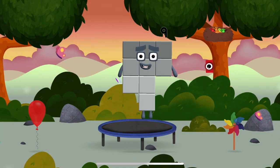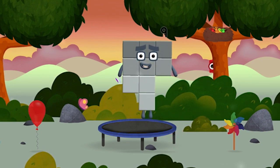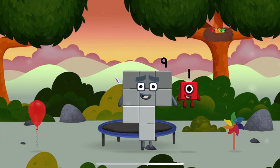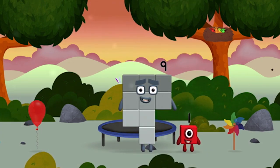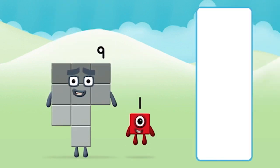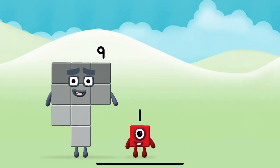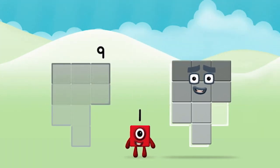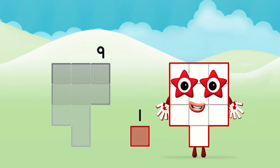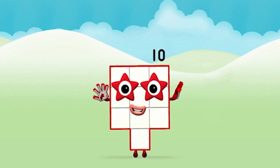I am 9 and I feel fine. You found one. What number block can you make by adding these two together? That's right. Can you add the number blocks together? 9 plus 1 equals 10. Congratulations! You made number block 10.